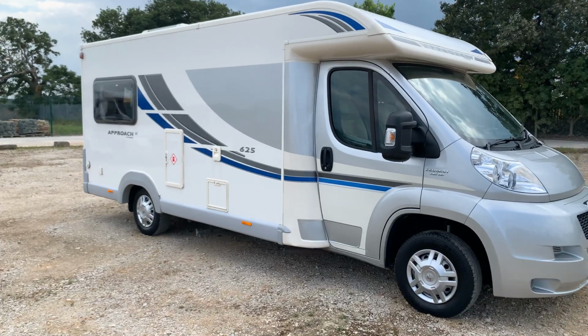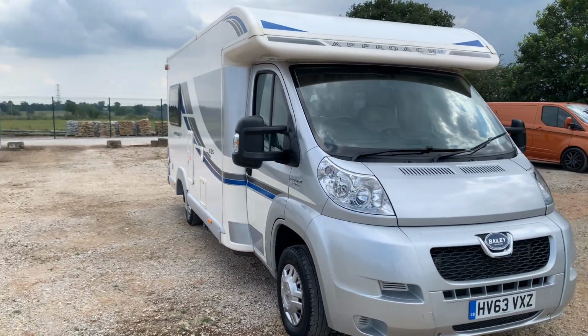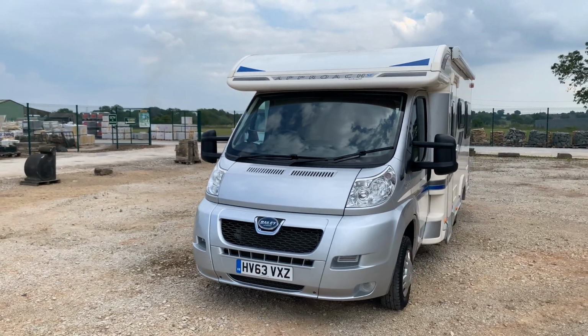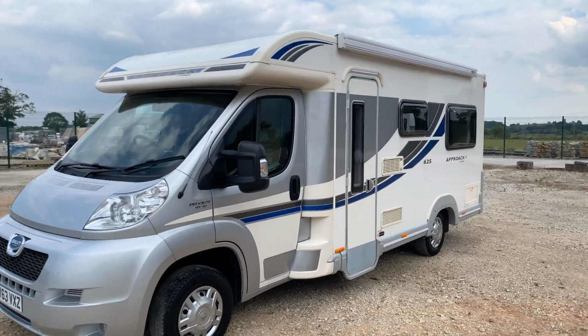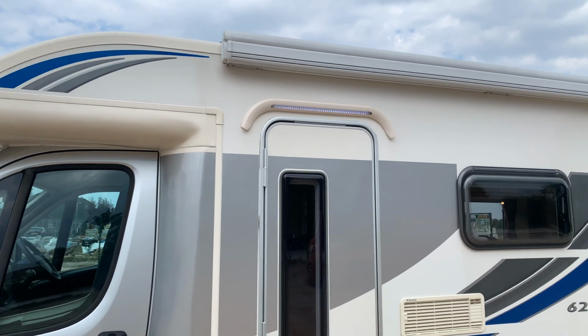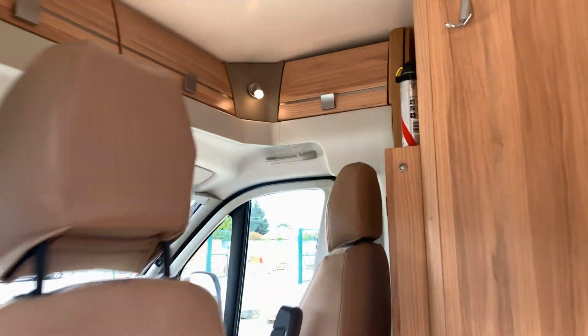It is built on the Peugeot Boxer 2.2 HDI engine with 130 brake horsepower. And there we are, you can see the 2013 63 plates. Comes in a weight of 3.5 tonne with a 561 kilogram payload. Nice LED awning light on the outside.